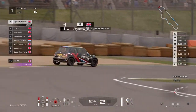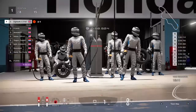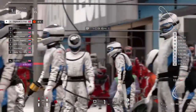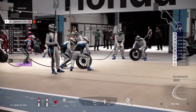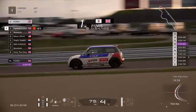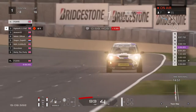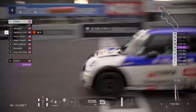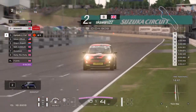Oh, but he's just lost it through there. He has put himself in the pits though, so although he's lost a bit of time going off track, it is a pit in lap. So he was losing time anyway, regardless. So let's just see where F124 is. So he comes around that last corner then, looking like he's going to take this place. So F124 does take top spot then. Scar Wars then pushes himself again back up into 2nd.